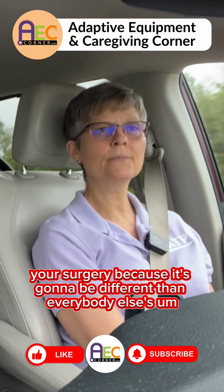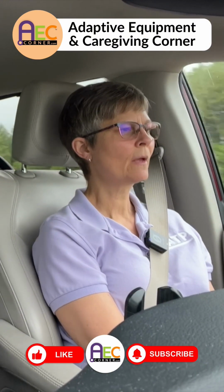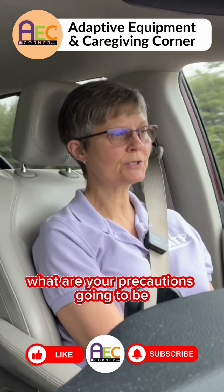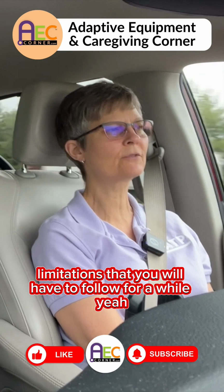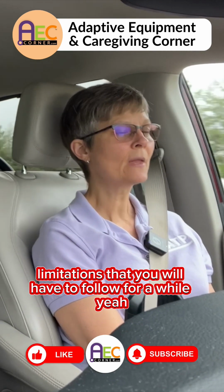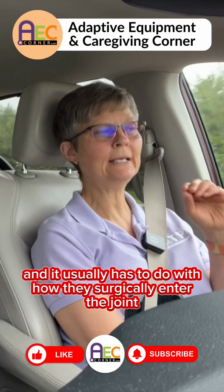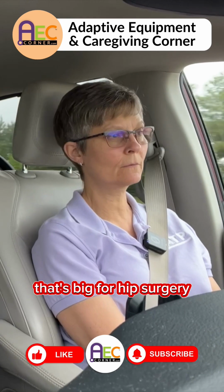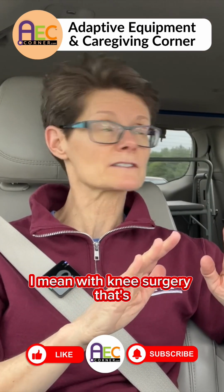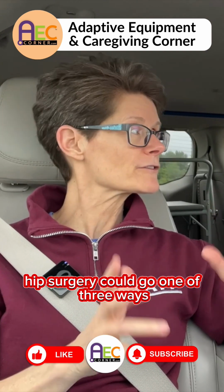You also want to know, especially with a hip surgery, what your precautions are going to be afterwards. And what are precautions? Those are limitations that you will have to follow for a while. And it usually has to do with how they surgically enter the joint during surgery. That's big for hip surgery. With knee surgery, it's pretty standard. The hip surgery could go one of 3 ways.